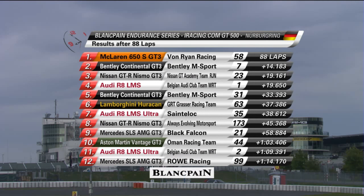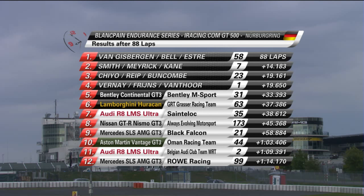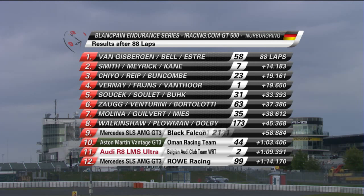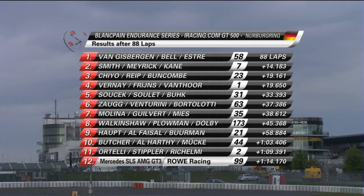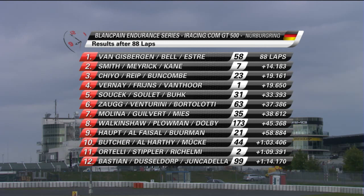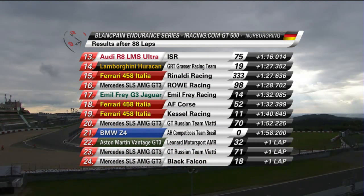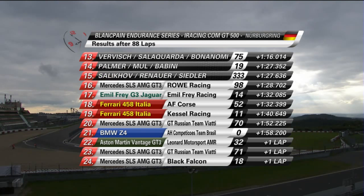88 laps done, and it was a win for the Shane Van Gisbergen, Rob Bell, Kevin S. McLaren, ahead of the Bentley of Guy Smith, Andy Meyrick, and Stephen Kane, and the Pro Cup champions, Katsu Masuchio, Wolfgang Reip, and Alex Buncombe. Fourth was Audi number one, ahead of the second Bentley. Lamborghini's best was sixth in the end, ahead of the Saintéloc Audi, the Dolby Plowman Walkinshaw Nissan eighth. That Falcons Mercedes was ninth and faded a bit. And the Motorbase Aston Martin we hardly saw, but Rory Butcher brought it home in 10th position.